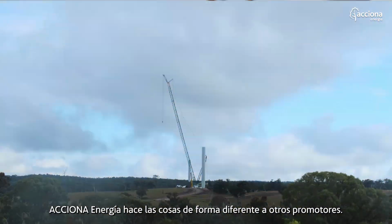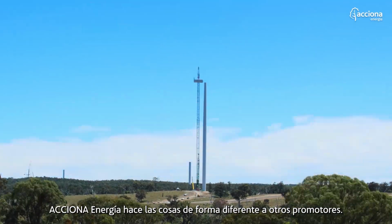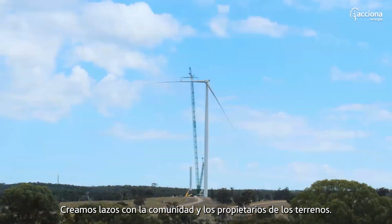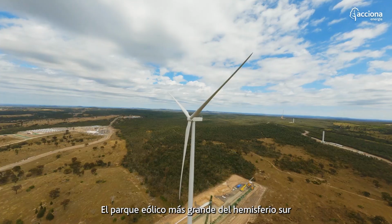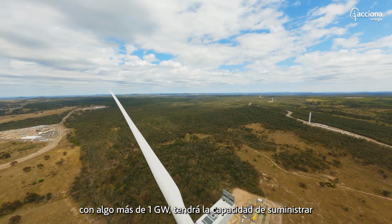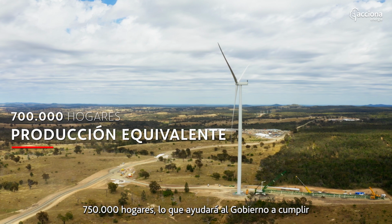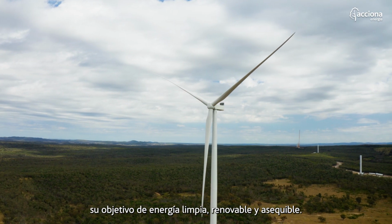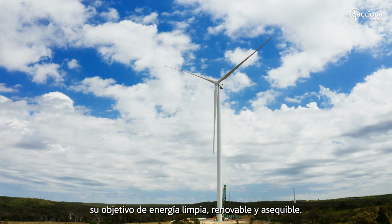ACCIONA Energía do things slightly differently to a lot of the other developers. We have a vested interest in the community and with the landholders. As it's the biggest wind farm in the southern hemisphere at just over a gigawatt, it's got the capacity to power 750,000 houses, which helps meet the government's target of clean, renewable, affordable energy.